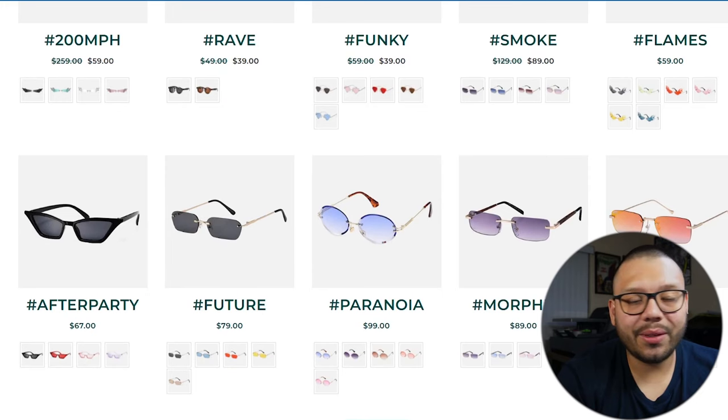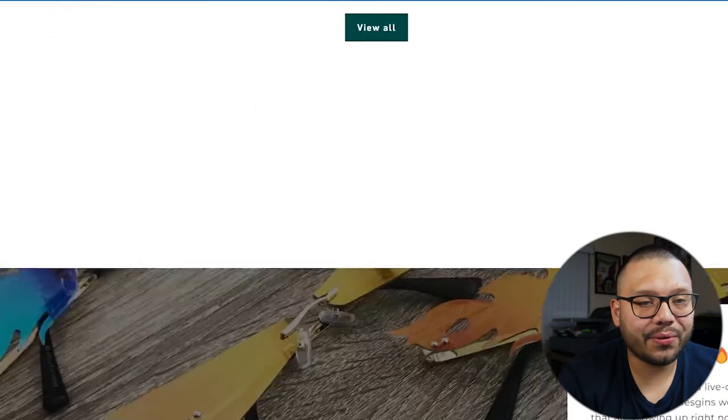Honestly, if it were up to me, they have two sections when it comes to the different designs that they have. So they have pretty much two product catalogs. So I would take one of them off. I would just keep this one right here, the first one that you see.